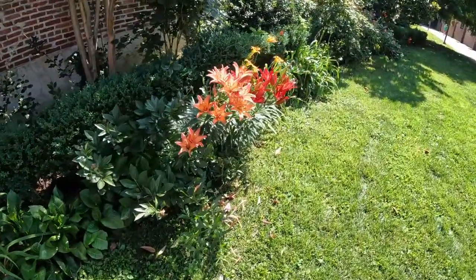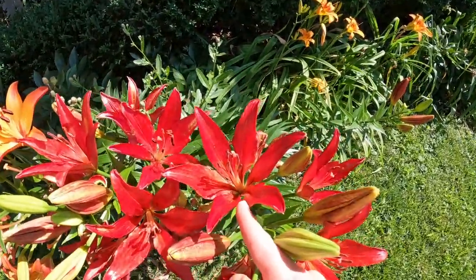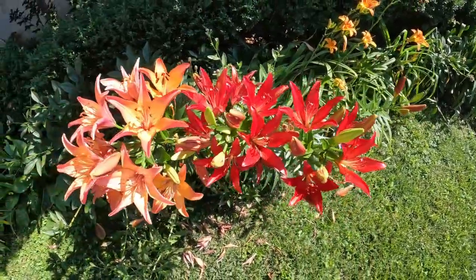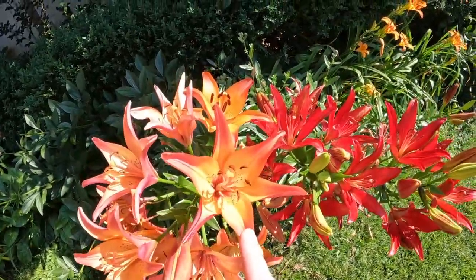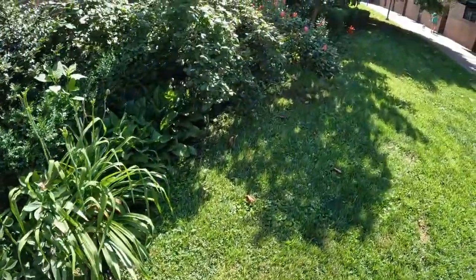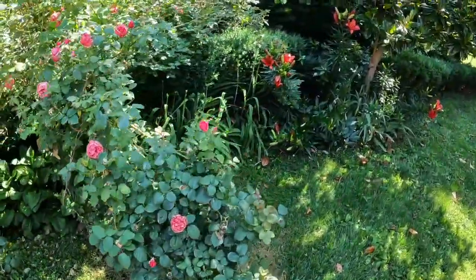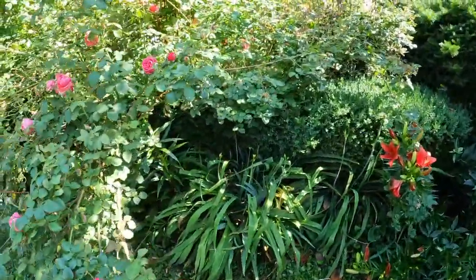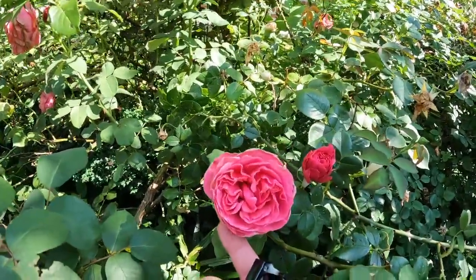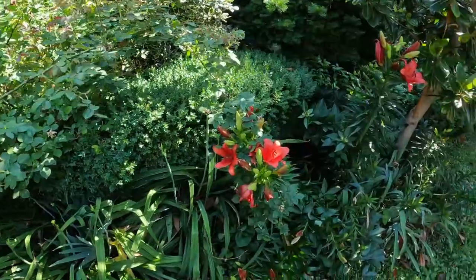And it looks like we have some really nice red ones here as well. I love the spacing in between each petal. There's a nice gap here. But this color right here is very nice. Hopefully the sun is not too intense. It looks like we have a rose bush here. We'll come in for a closer look. Very tight petals.